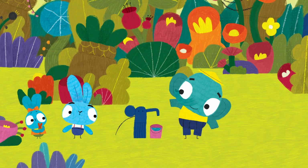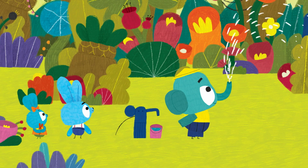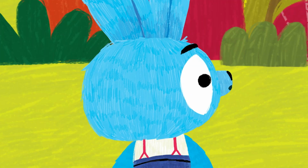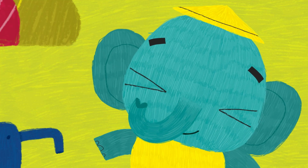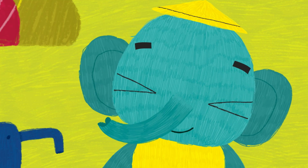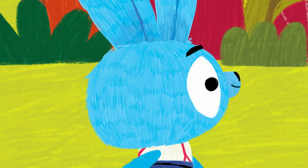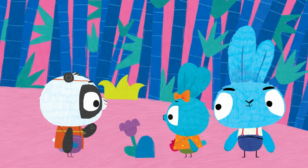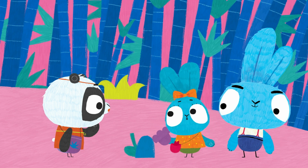And then... His trunk is a fountain. Now make that big loud noise. You know. You mean this one? Whoa! That's so awesome! Have you tried that? Oh, it looks like a maraca. It sounds like one too.